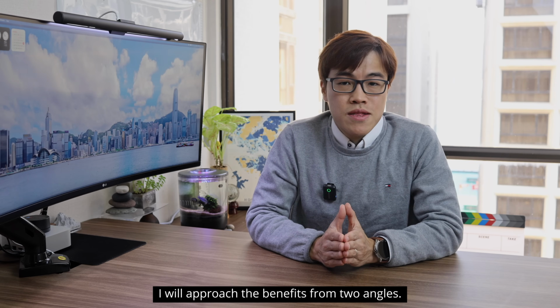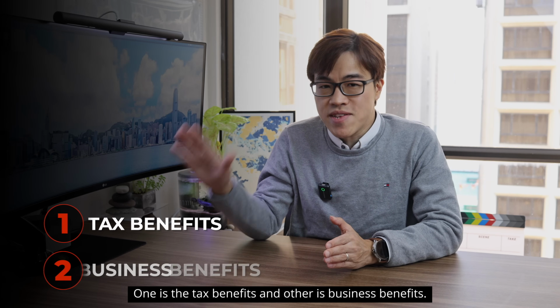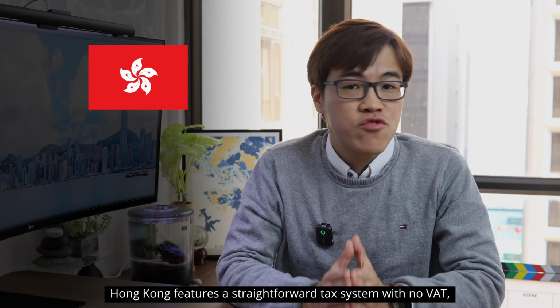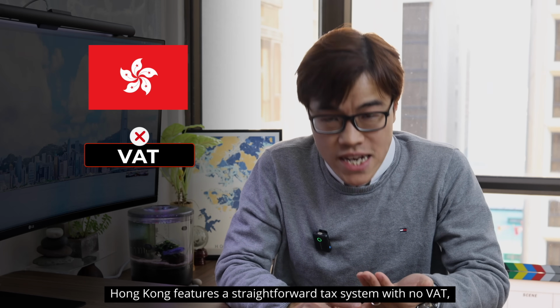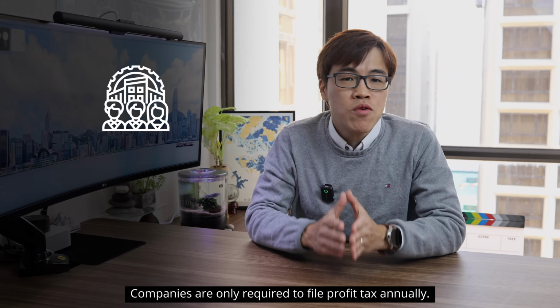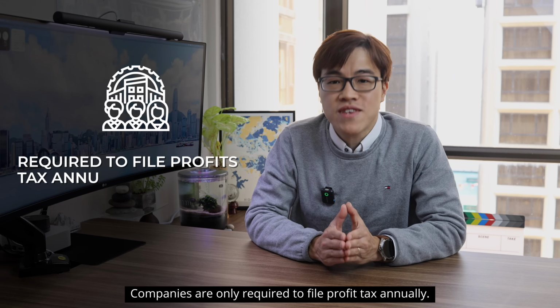I'll approach the benefits from two angles. One is the tax benefits and the other is business benefits. Let's talk about the tax benefits first. Hong Kong features a straightforward tax system with no VAT, no dividend tax, and no capital gain tax. Companies are only required to file profit tax annually.